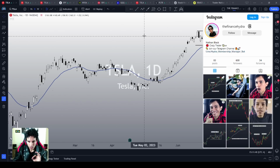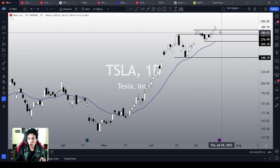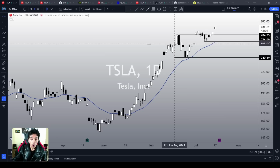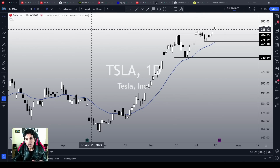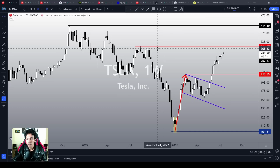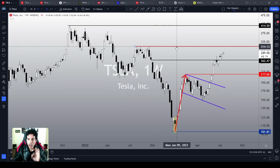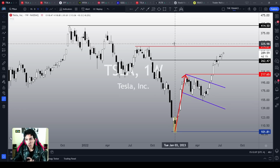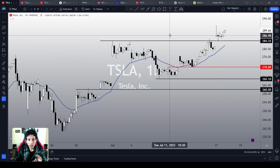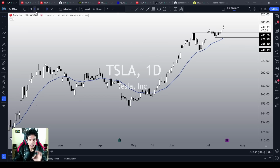Now, let's proceed. I already described what could possibly go wrong, right? If Tesla loses its support levels, short-term speaking. Now, our next technical target is $300, which is the previous top as seen on the weekly chart over here. $314 to be more specific. This is where I see Tesla heading right now, in the next few days, in the next few weeks. I don't have any specific time frame regarding this technical target. All that I know is that as long as Tesla remains above its immediate support levels, this is our next technical target.